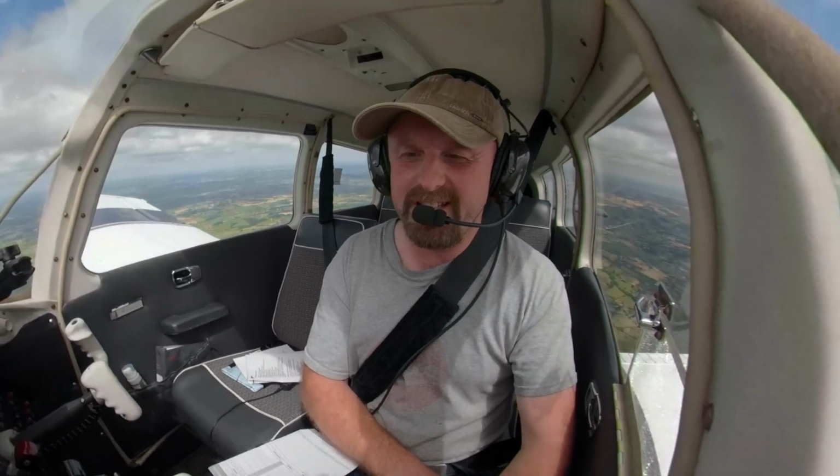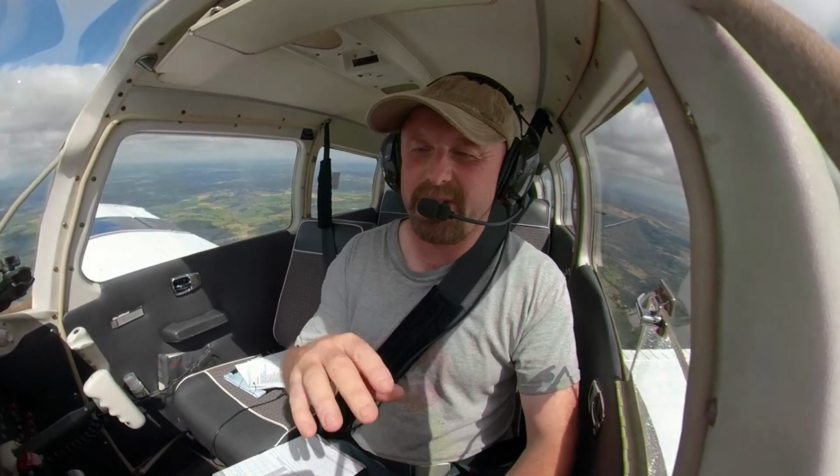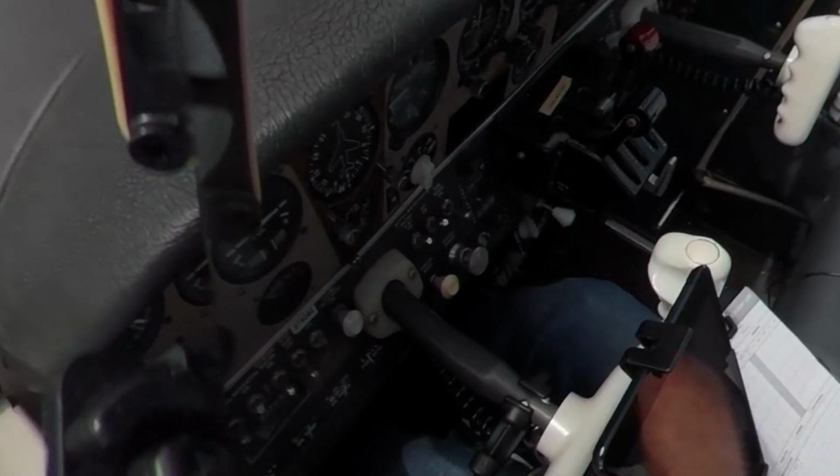So she's an old bird, isn't she? Engine time is only 250 hours, which is incredible. Airframe about 2,600. Probably can't see the instruments. Might be able to from there, but very.